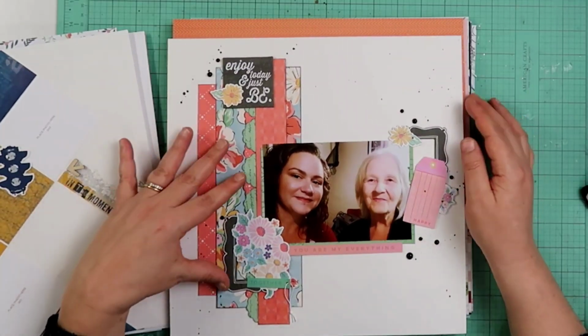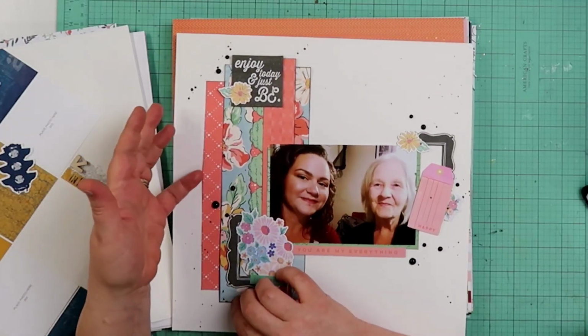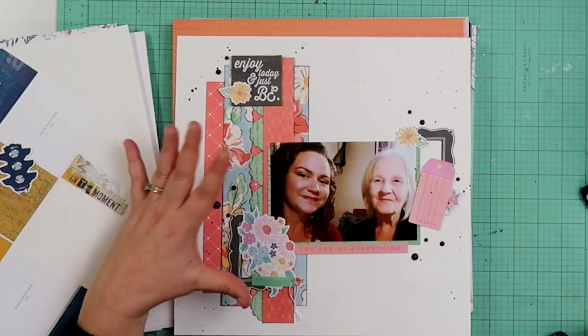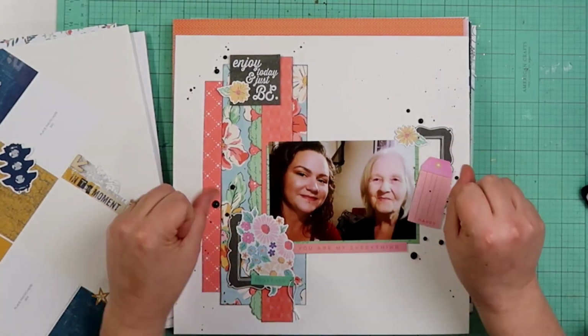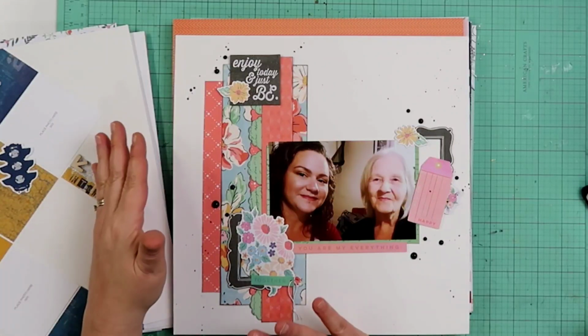This is very interesting because this green is Vicki Boutin, and this coral is Carta Bella, but this coral and this flower, they're Dear Lizzie, and the papers are really pretty. And then these embellishments are Dear Lizzie, and the embellishments are really pretty. I love them both separately. Together, they don't go. I'm really confused.